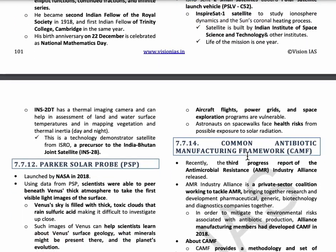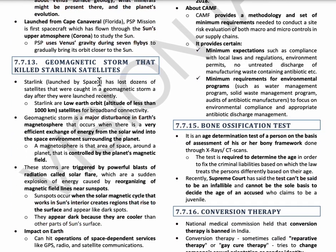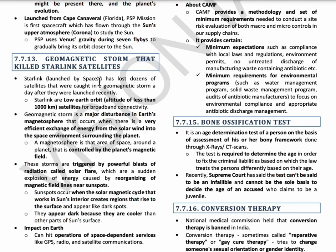The next topic is Parker Solar Probe. So it is the first spacecraft which has flown through the Sun's upper atmosphere. So on its way, it has sent some data regarding Venus. So the Parker Solar Probe was able to peer beneath Venus' thick atmosphere and also took visible light images of the surface. So the scientists have found that the Venus sky is fully filled with thick toxic clouds that rain sulfuric acid.